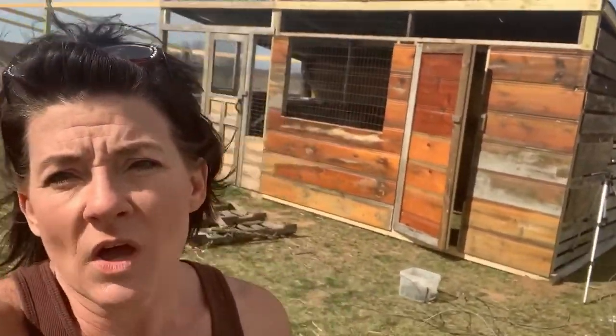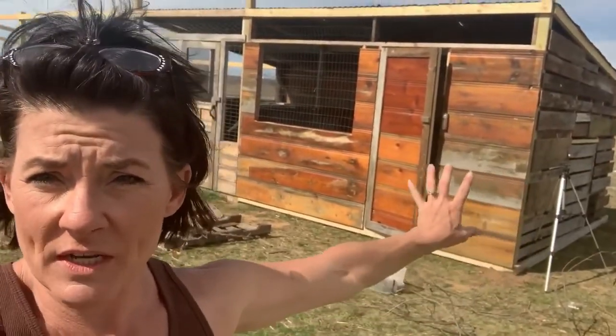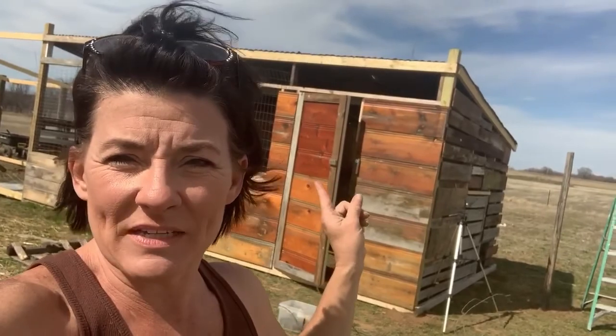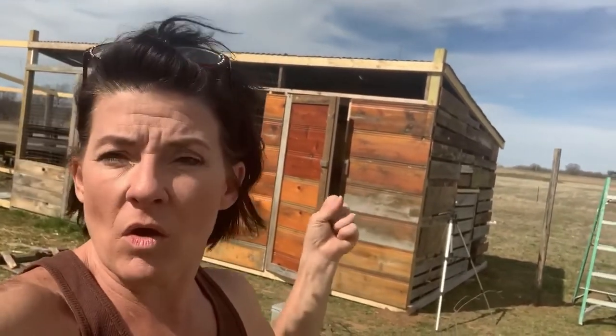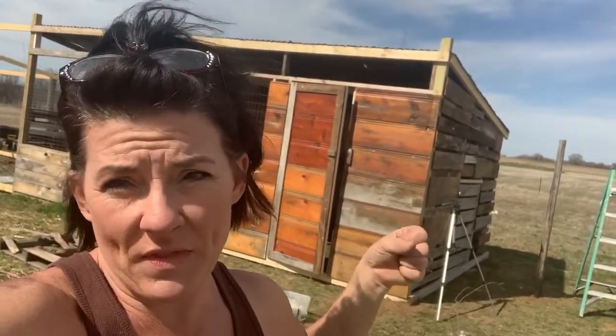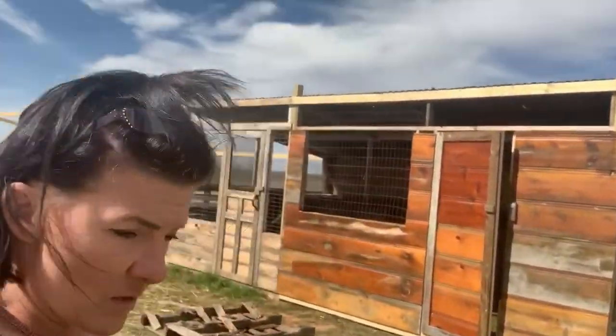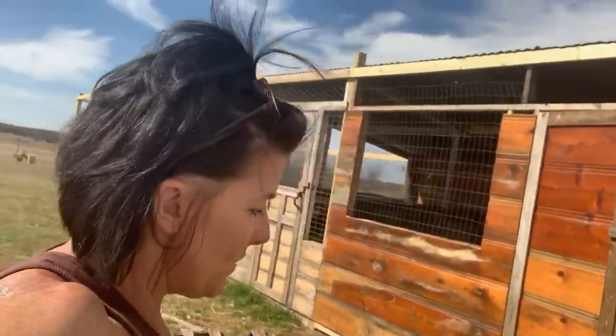So we've got it sided on the chicken portion that we're doing today. I got the front sided yesterday. I did the side this morning. My husband put in the nest boxes, and that's very important. And he just got through building the door. He's working right now on putting the handle and the latch on. And I just got through making the roost.